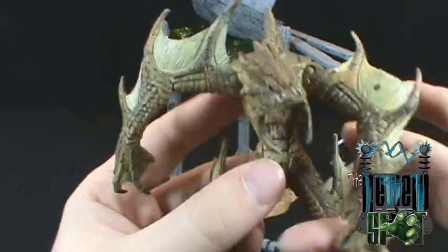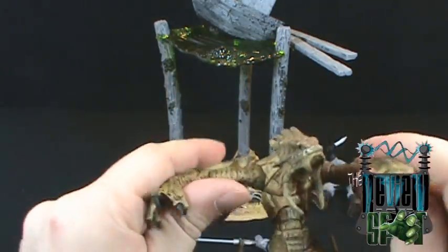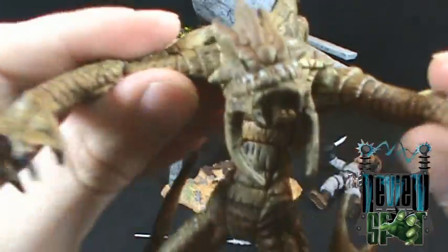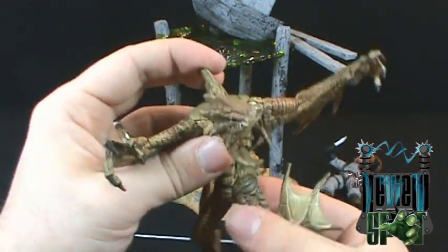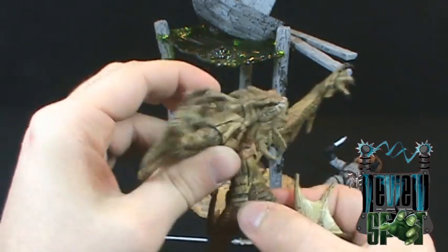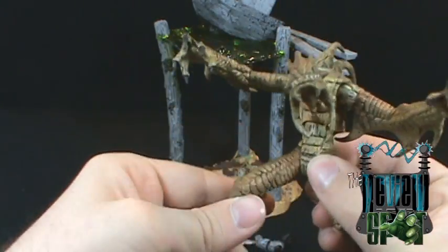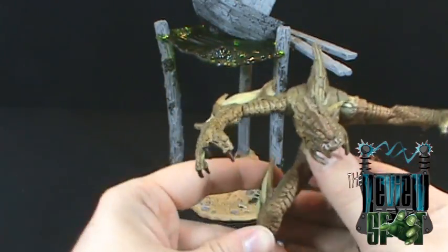You can bend the arms up. You can actually rotate them as well. So you can actually get a lot of movement. You can actually have him swimming towards the camera. He also has a swivel in the upper torso. And you can also rotate the legs. Like that.